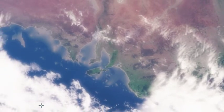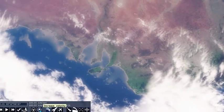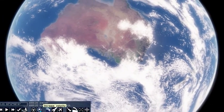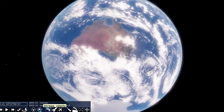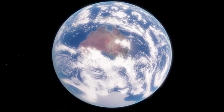Looks green and clean up there, doesn't it? Anyway, let's speed things up. Alright, up, up and away. Make it so. Right, Earth. We've all been there. Nice place though, but it looks a lot nicer from far away.